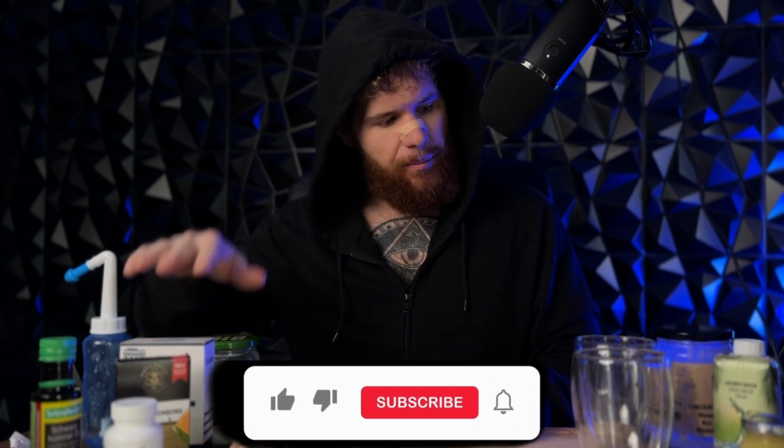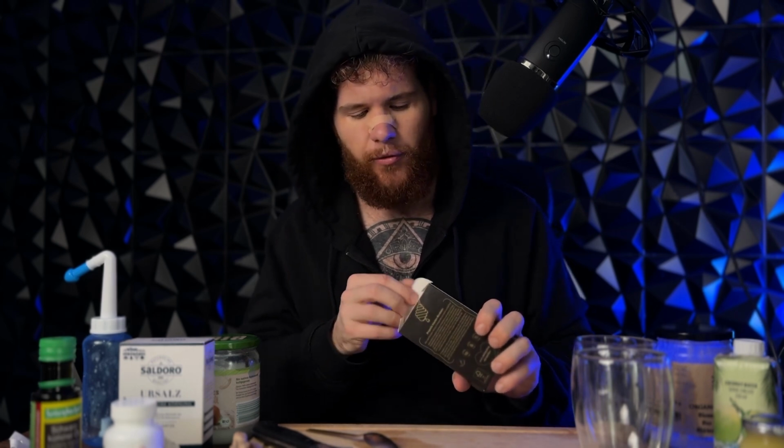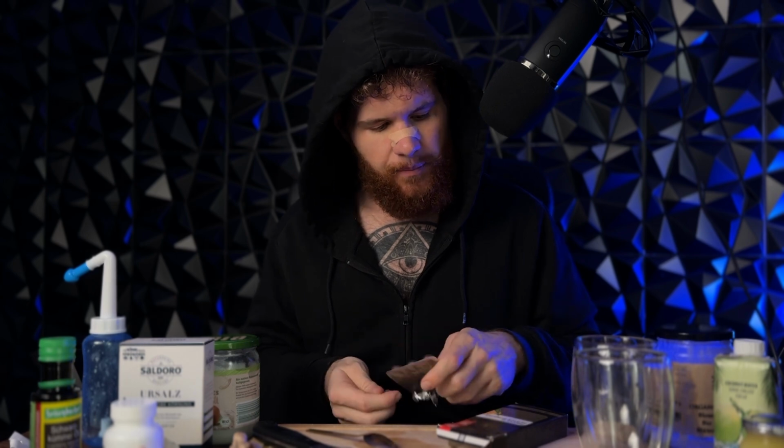And the last supplemental kind of thing I will talk about is propolis. Propolis, that's the beneficial stuff from the bees. You can find it in all kinds of ways and shapes and forms. You can find it as a syrup, as drops. Here I have it as bonbons.